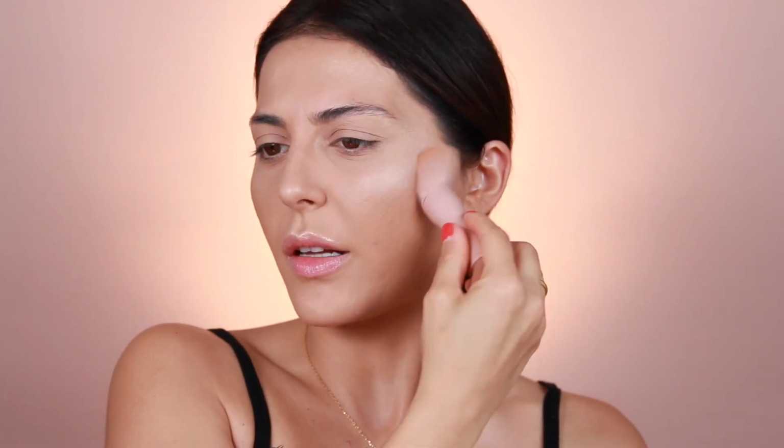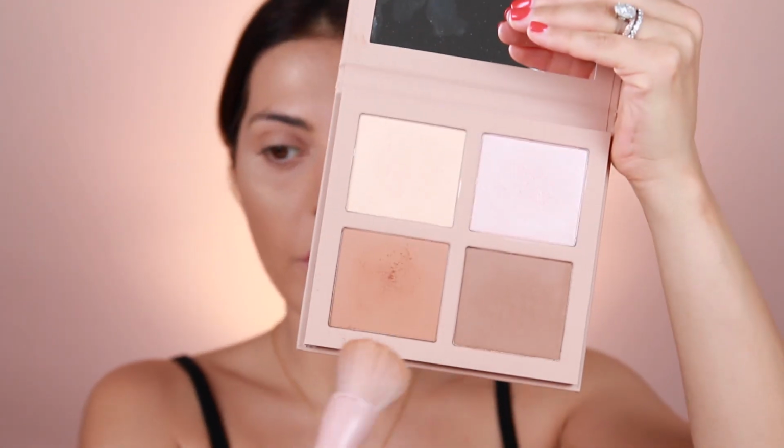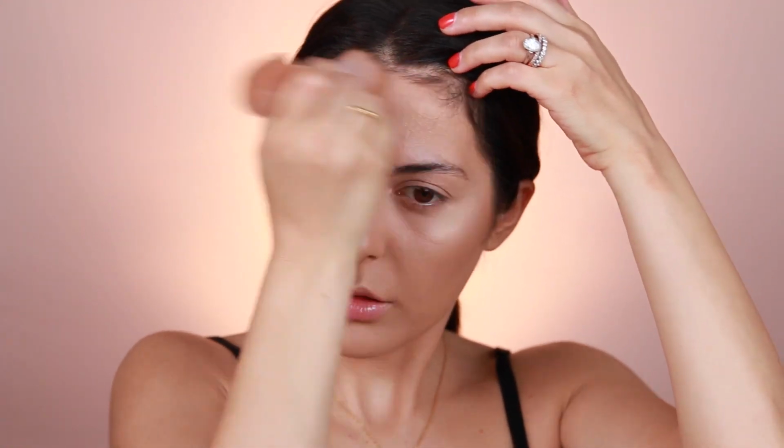Again, I do like the contour too. Like there's absolutely nothing wrong with it. The powders blend beautifully. You do get a lot of product compared to the last one, I guess, but it is, I think like $50 something, and it comes with a brush. I'm gonna use the warmer shade now, this one over here, and I'm just gonna warm up my forehead. And then going back to the cooler, darker shade and chiseling down the jawline.